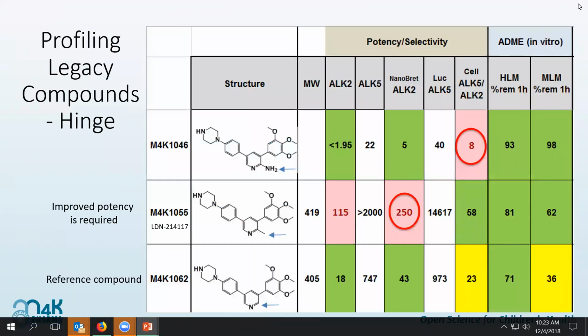So the first thing we did was to start out and to profile a handful, about 30, of the original legacy compounds that were made in this program that led to the identification of 214117. So M4K 1046, it has the aminopyridine, was really quite potent against ALK2, potent in the NanoBRET, but really not very selective. And this is something that we've seen over and over. When you add the 2-aminopyridine, essentially you lose the selectivity against ALK5.